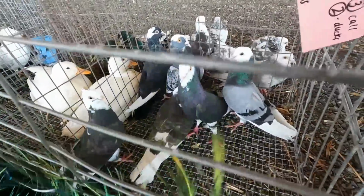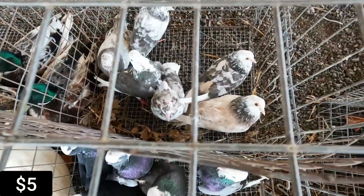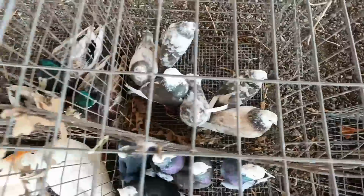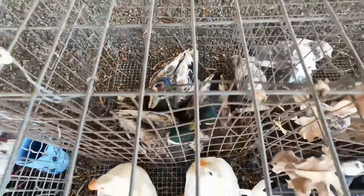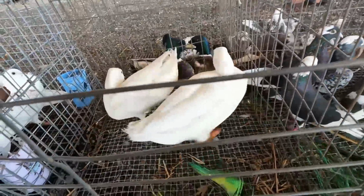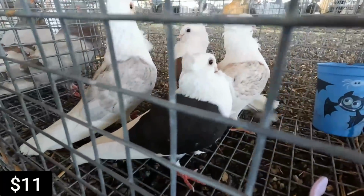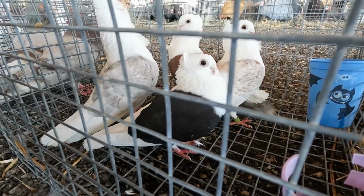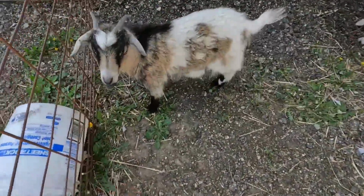Got pigeons again. Doesn't say what the breed is. They look good though. More calls there. A couple of drakes there. I think both kinds of these are drakes here. These are fancy. We're gonna sell that little pink one. They're out of there.